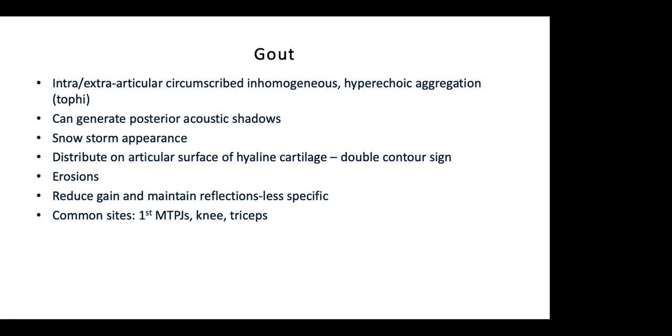Now, moving on to gout, I previously mentioned that gout is when you get a collection of crystals forming. Normally, it's typically caused by people who may be drinking a lot of alcohol, eating lots of red meat, drinking lots of fizzy drinks, not getting enough hydration, etc. And you can get these dense deposits of gouty crystals within the joints. Sometimes when they do form, they're called tophi, but they can actually cause other things as well. There's something called the double contour sign as well. Normally it's usually on the articular surface of the cartilage, so it gives this nice sort of double contour appearance, and I'll show an image of that in a second.